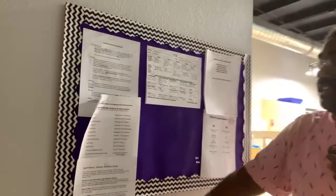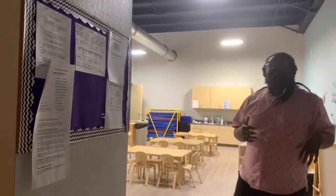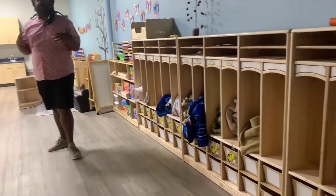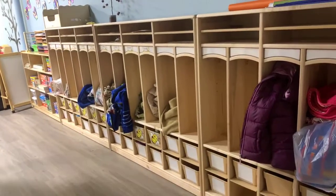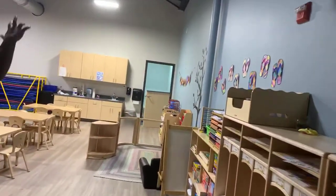We're going to have our holidays off. We're going to have our outdoor and indoor playtime. So a lot of different things. This is our biggest pre-K classroom. Again, it still is just going to have 10 kids as their max. 10 kids, 1 teacher.